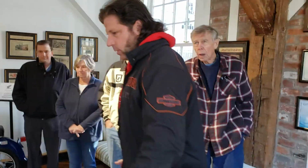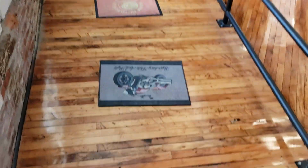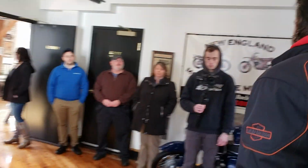So this is the entryway. The entry to the second floor. The bands, we usually play out front there. We have picnic tables up front. And we have a lot of events during the summer with thousands of people that show up. Over 25,000 people have come to tour the museum in the last 2 years.